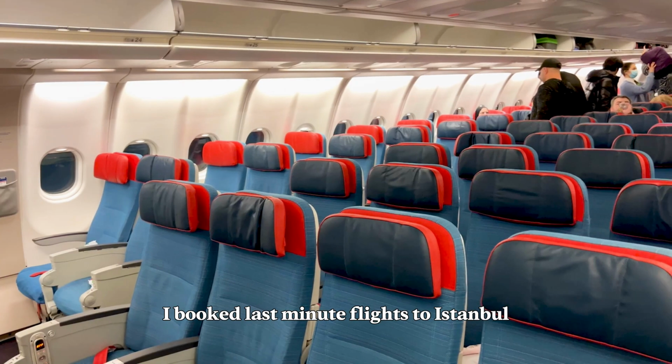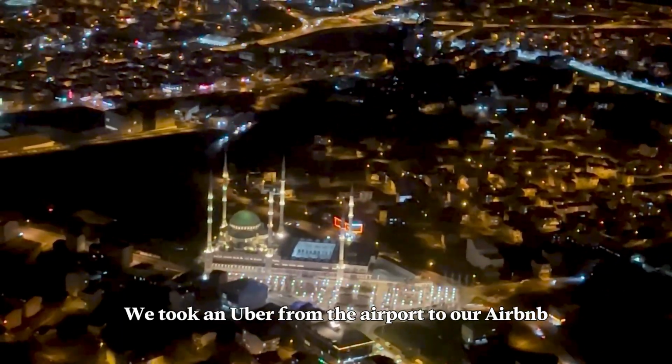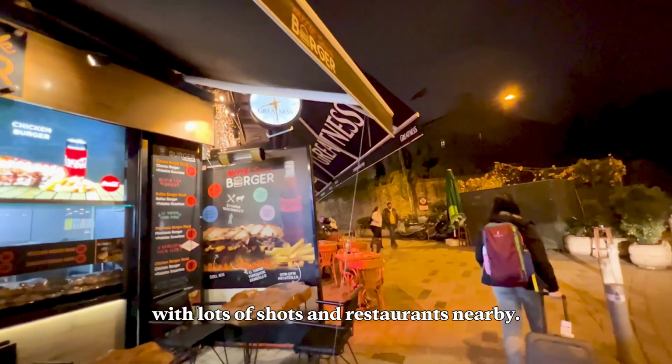I booked last-minute flights to Istanbul to spend a week in Turkey while working remotely. I'm so excited to show you what we did this week and how much we spent. We took an Uber from the airport to our Airbnb, which cost around $20. Our Airbnb is in a great neighborhood with lots of shops and restaurants nearby.